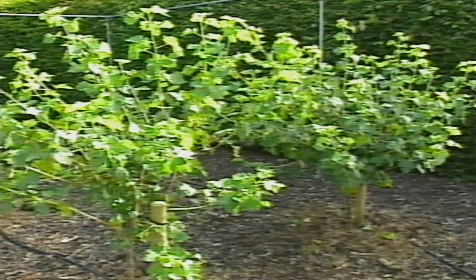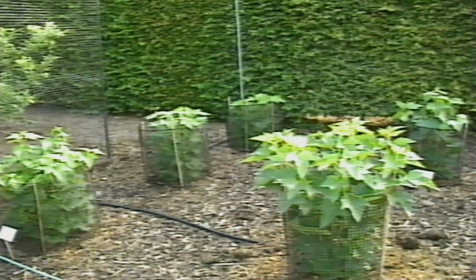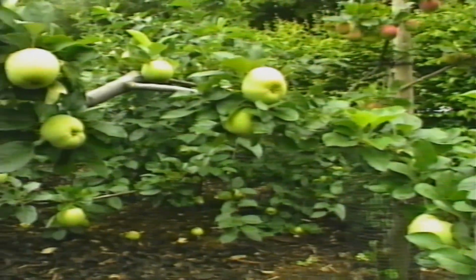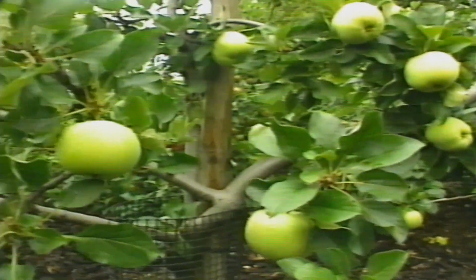All these varieties are specifically selected for their resistance to diseases like mildew and scab. Whatever the method used, the effect is clearly evident at Wisley. A bountiful and wide variety of fruits that any gardener can grow and be proud of.